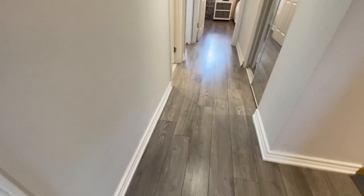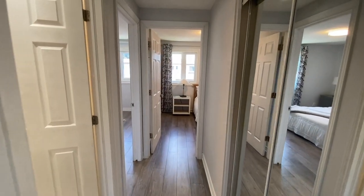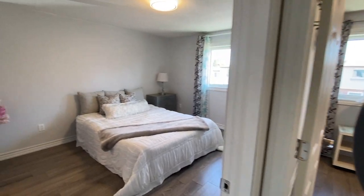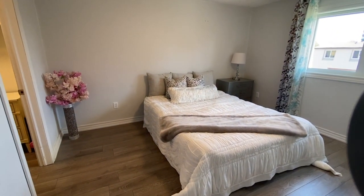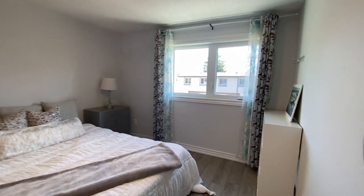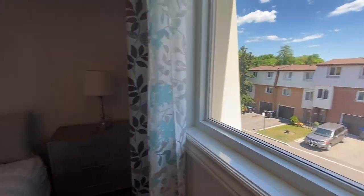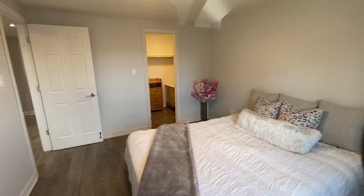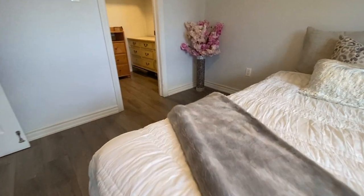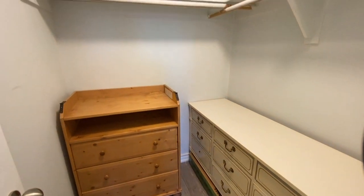Yeah, got laminate floors. All right, let's start with the master bedroom. So we got 1, 2, 3, 4 bedrooms here. Yeah, look at this one. This is not bad. You could probably fit a king or queen bed in here. It's spacious. Low ceilings, but that's what you get with the older stuff. Walk-in closet is pretty nice. Let me see if I can fit in here. Oh yeah, you can fit hers and hers in here possibly.